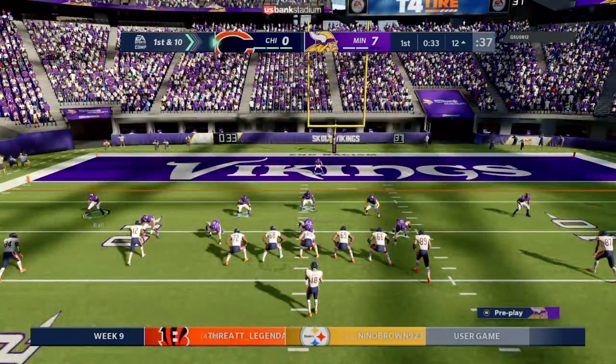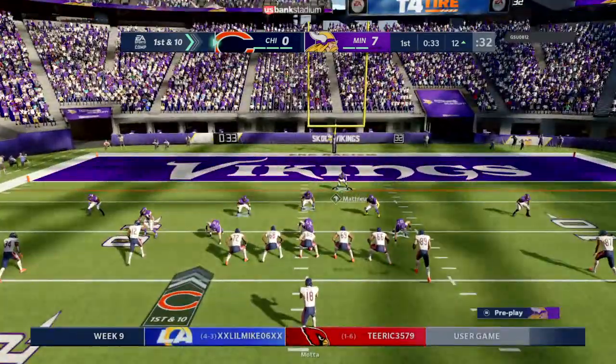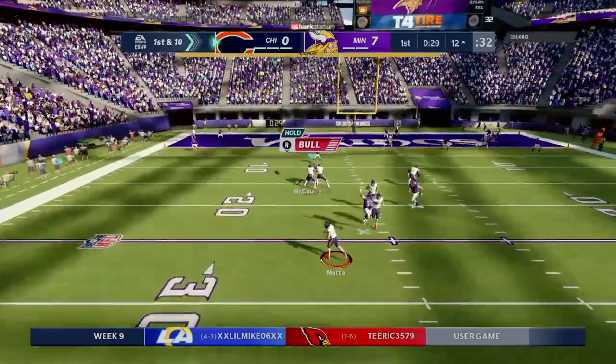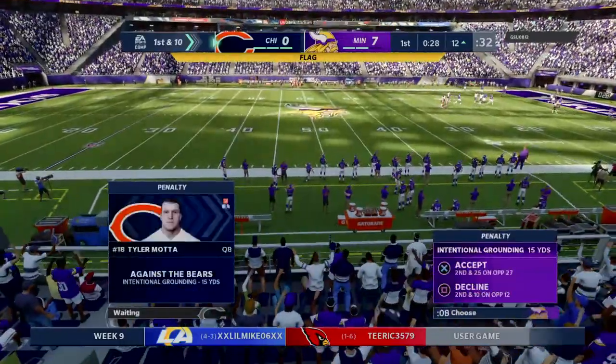From down at the 12, it's 1st and 10. Now a shotgun snap as they'll look to throw. And a flag comes in as that one falls incomplete.